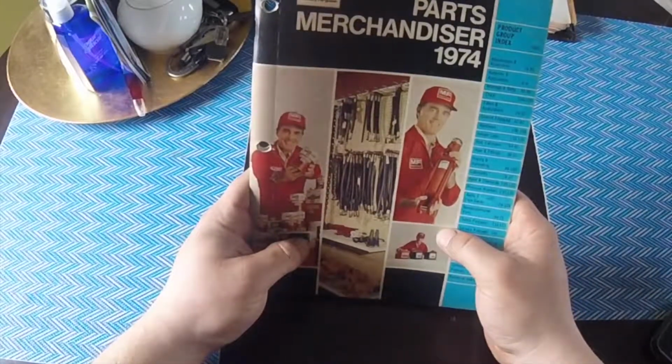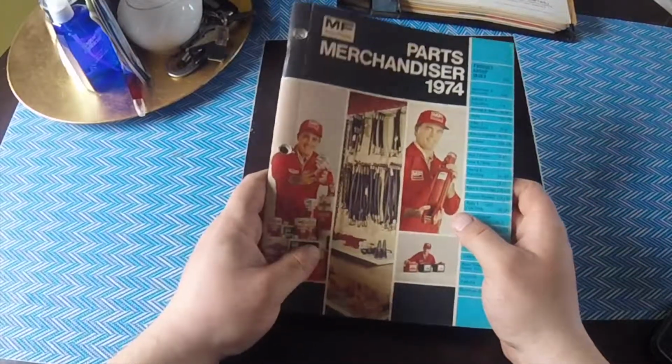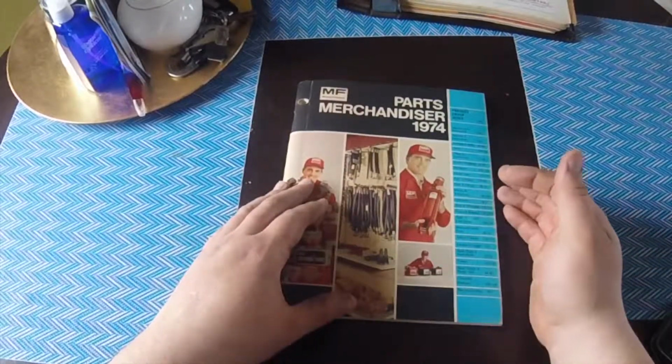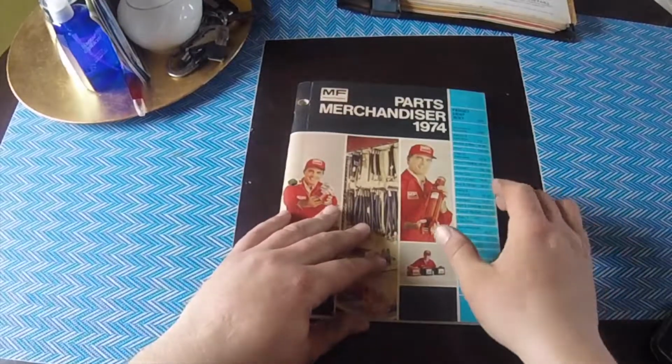I saw a video of this style done on another channel and I thought it was a pretty good idea, so I thought I'd try it. This is a parts merchandiser from 1974 from Massey Ferguson, as you can obviously see.